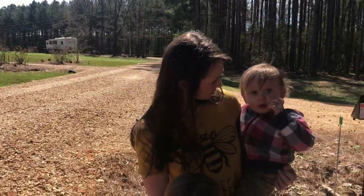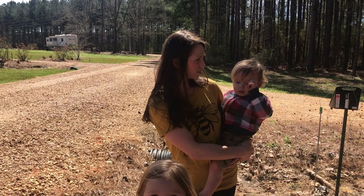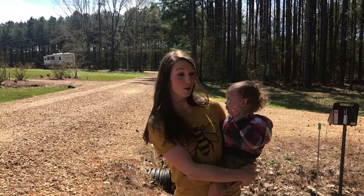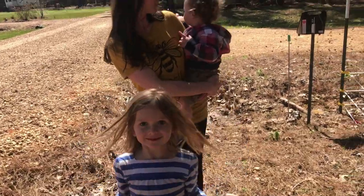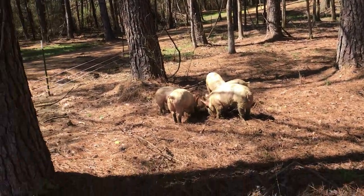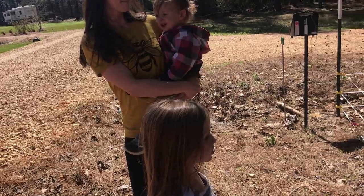All right, so we got them moved. It was a team effort. Actually, they followed Misty's skim milk the whole way. She just happened to give it to them at the wrong place. Well, there was nowhere for me to pour it. They just attacked me. They have grown, though. I think they've done really good. We used one spool, which was 1,320 feet, so it's a pretty big paddock.